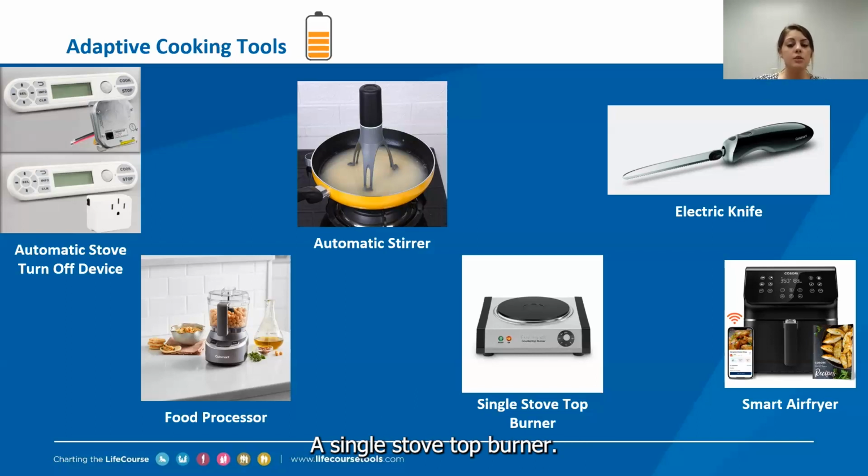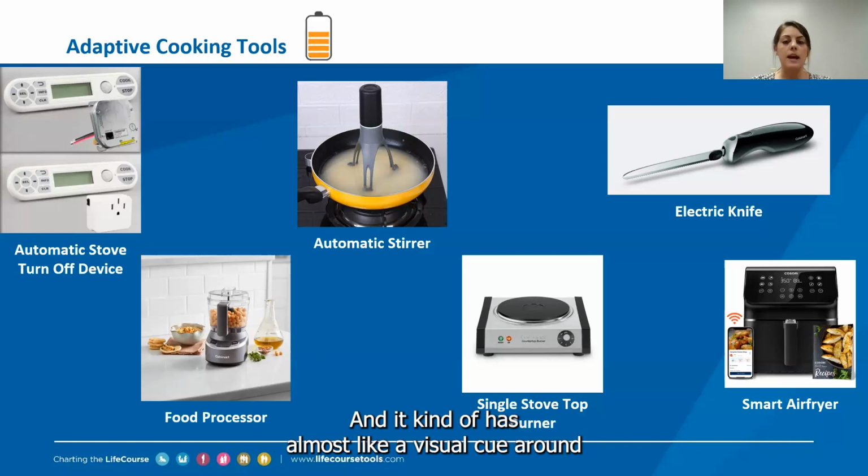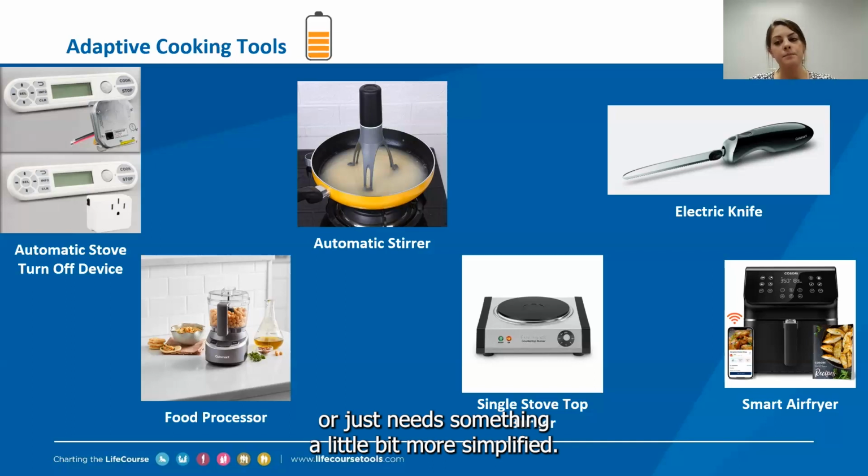A single stove top burner. So this is a little bit more simple rather than having the full stove top. It looks like it has just one dial on the front. And you can see you set your pot in the middle, and it has almost like a visual cue around it of the areas that won't be activated and quite so hot. So again, that's great for anybody that needs that extra visual cue or just needs something a little bit more simplified.